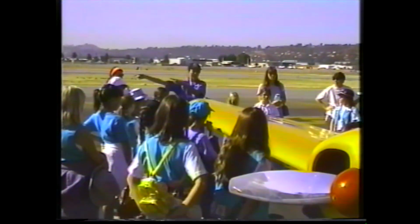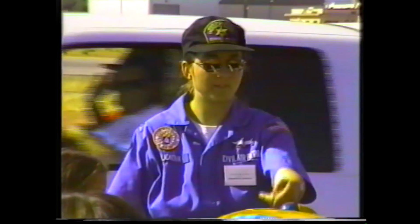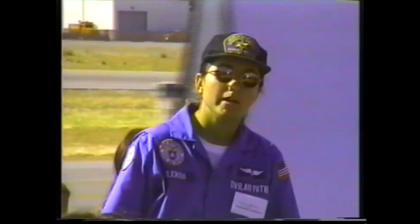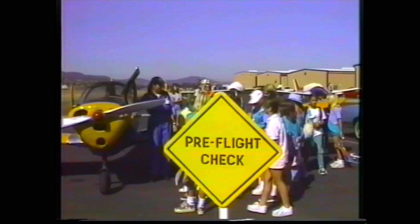And it's important to get the message across to girls that they can fly too, because generally I don't think girls see that. They think, oh, that's a guy thing, but it's not. I think the UPS says there's only like 1% pilots that are women, and that's not enough. So I'm hoping I can change that. Very good. Lieutenant Jay of the Civil Air Patrol.